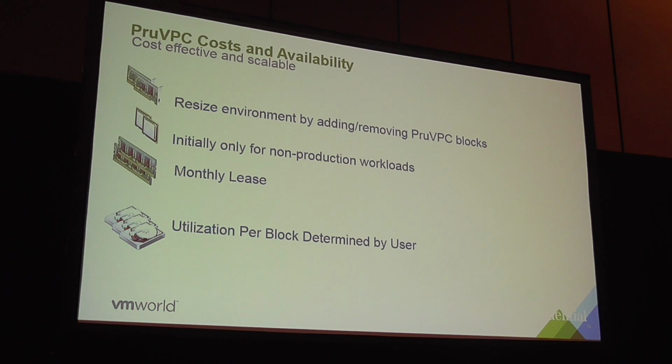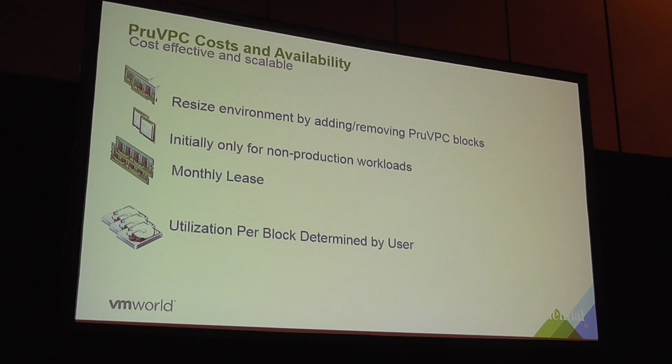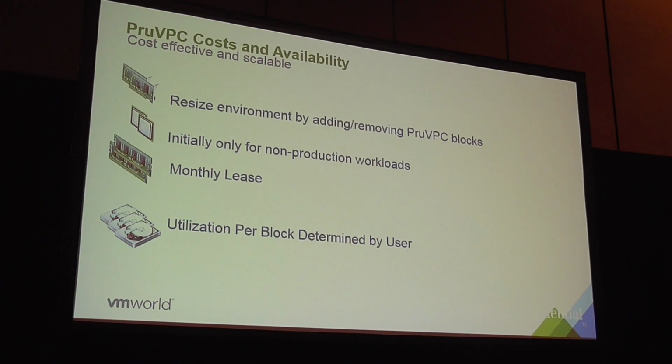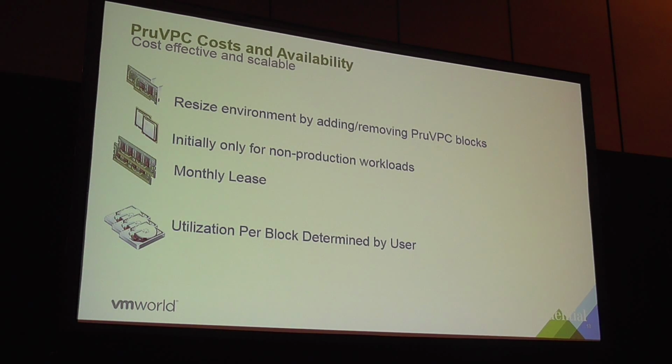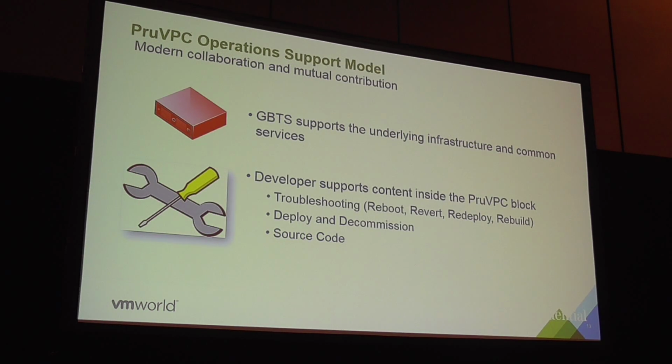As I said, we have the monthly lease and utilization determined by the user. There are certain things that can be overcommitted, others that have hard limits, but what we're finding is that some of our developers, some of our businesses, are doing side-by-side comparisons and finding that their blocks are very, very overcrowded, and they are turning things off and on in order to run their testing. Others are doing performance-related testing, and they're using the blocks in a very inefficient manner for that. But the use case seems to fit multiple lines of business.